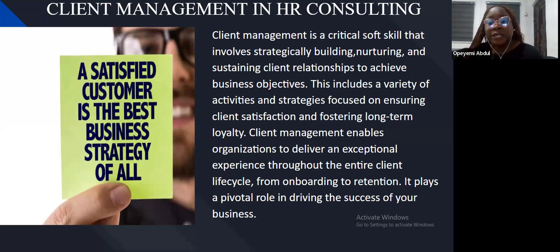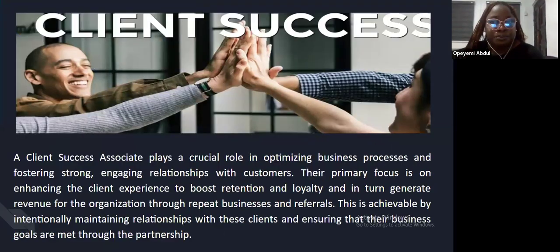So this is why client management plays a pivotal, a very important role in driving the success of the HR consulting business. Moving on to the next slide, a client success associate plays an important role in optimizing business processes and fostering strong, engaging relationships with customers. I think I've already shared enough light on that. So their primary focus is enhancing the client experience to boost retention and loyalty, in turn to generate revenue for the organization through repeat businesses and referrals.